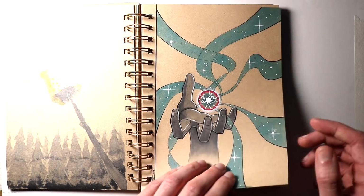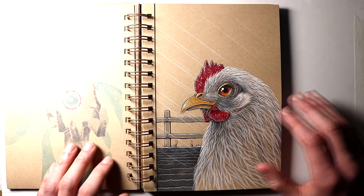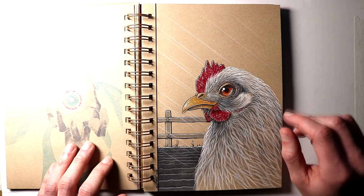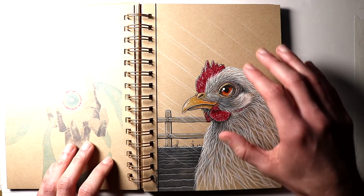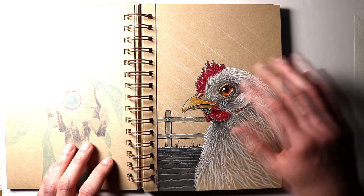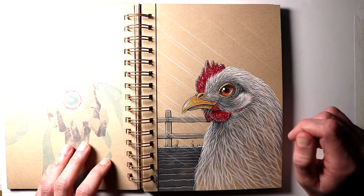Then on day five, the word prompt was chicken, and I took this one very literally, so you can see a chicken sitting in a farm. I really enjoyed adding the feathers. I basically added all the shading first, and then I layered the feathers on top with a mixture of the white Prismacolor and the white GellyRoll.